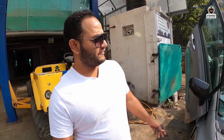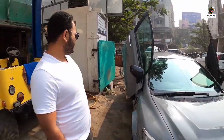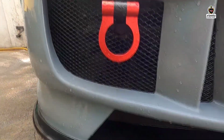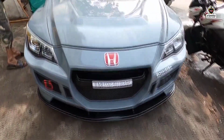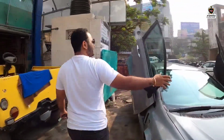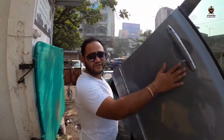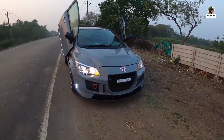Here we have a Honda Civic, and it's got a GT kit installed with headlights, tail lights, and many more accessories, which you can see. Like here there is a towing hook, JDM Honda JDM bumper kits. Over here we have our scissor door hinges. Scissor door hinges are our own manufacturing, so your doors can open upside down.